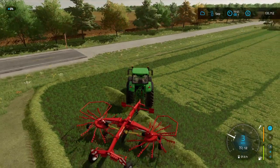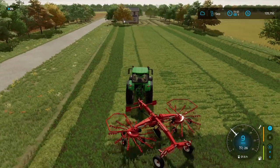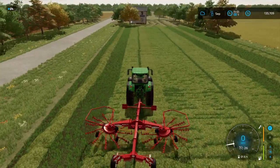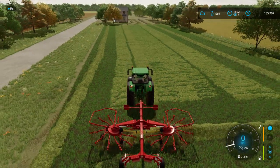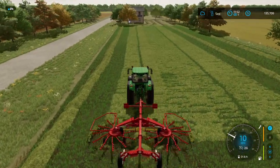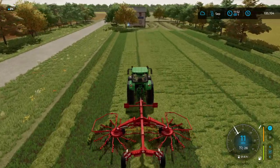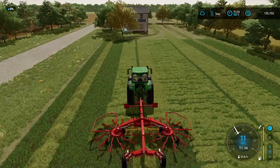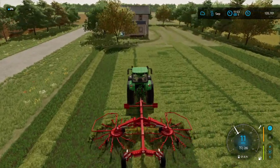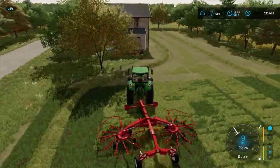Alright, don't go in the ditch with this windrower. It doesn't go very well. Noted. And with 2 headland passes, it does not leave us much left to do on this field. Maybe down and back and we're done?